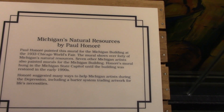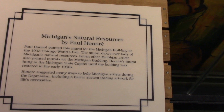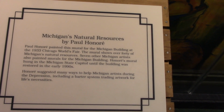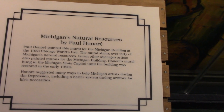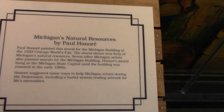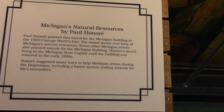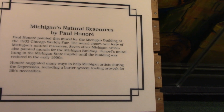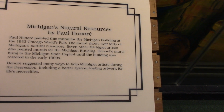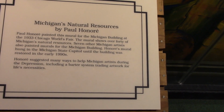The mural shows over 40 of Michigan's natural resources. Seven other Michigan artists also painted murals for the Michigan building. Unroe's mural hung in the Michigan State Capitol until the building was restored in the early 1990s. Unroe suggested many ways to help Michigan artists during the Depression, including a barter system, trading artwork for life's necessities. And right there's his artwork.